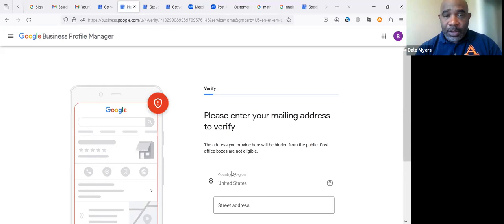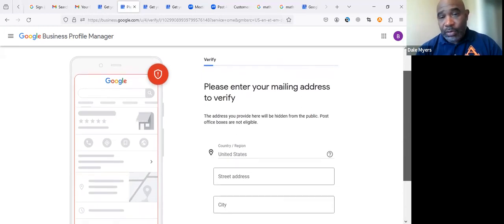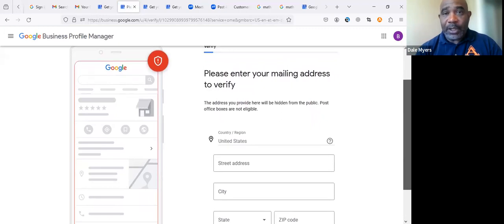Now it says, enter your mailing address to verify. I'm going to blur this out because you don't need to know my client's address. You have to give Google the information, but they won't show your map address. Google will not show your address to the people. It'll show the general area where your business is located, but you don't have to worry about someone coming to your house if you have a home-based business, okay?